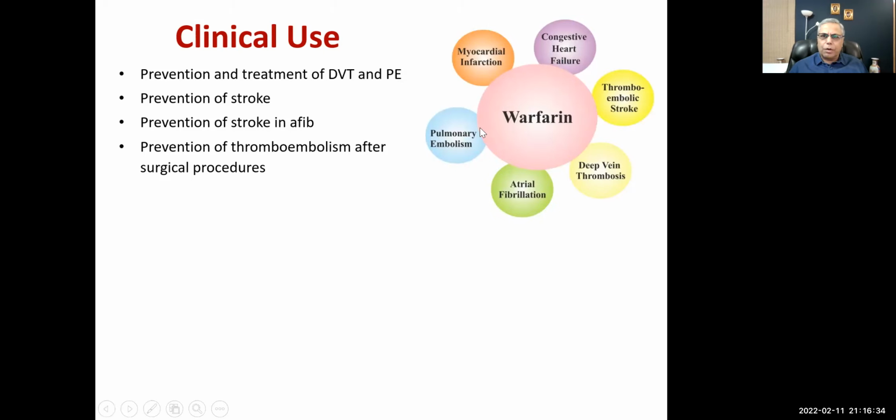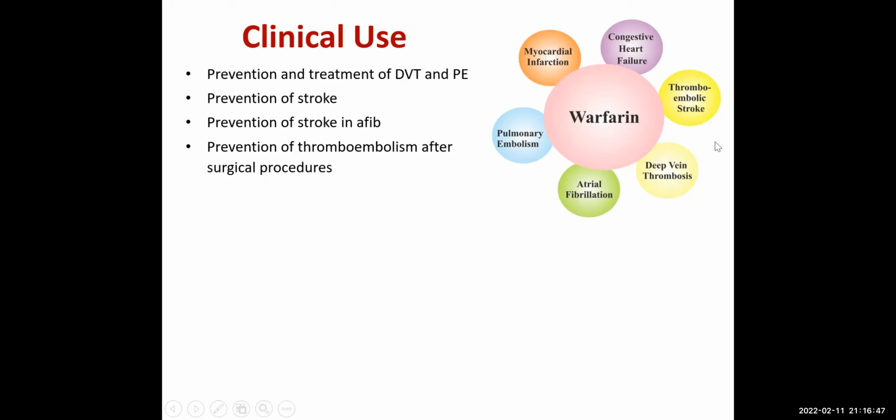So prevention of stroke in atrial fibrillation, and then prevention of thromboembolism after surgical procedures, same as we have done for everything. So warfarin is used in myocardial infarction, pulmonary embolism, atrial fibrillation, deep vein thrombosis, congestive heart disease, and prevention of stroke, okay?